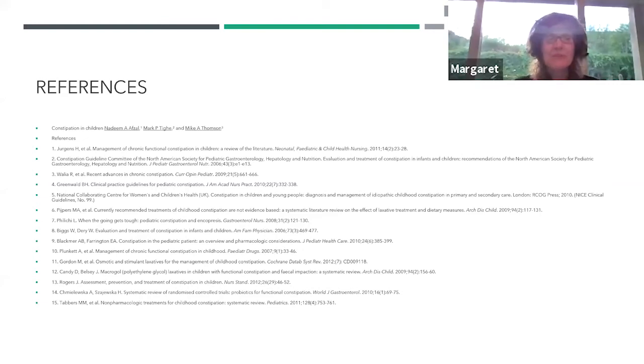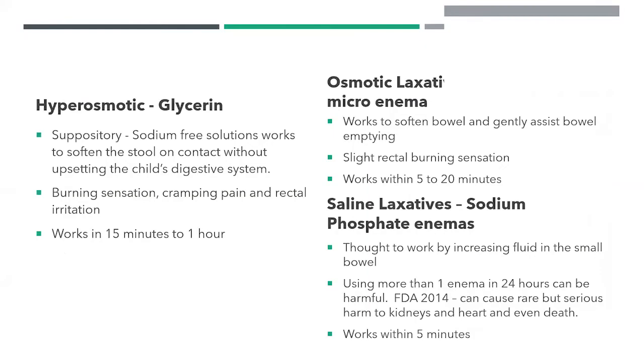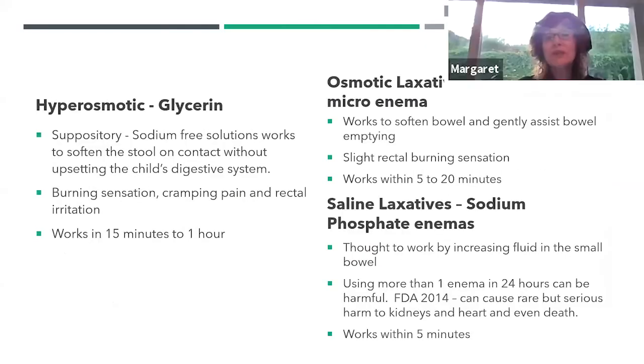Yes, basically, we can go back on the slides here. So your glycerin is sodium free and basically works to soften that stool. It's a hyperosmotic, so it's drawing those fluids in. However, there can be a burning sensation and cramping associated with that rectal formulation. It works between 15 minutes and 1 hour, so it does take a little bit more time than the MiniEnema does.